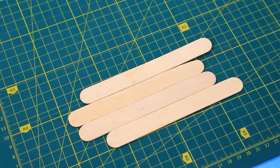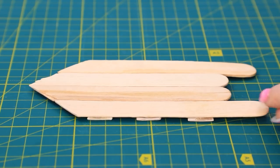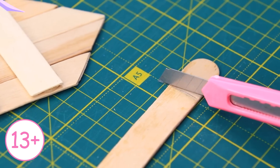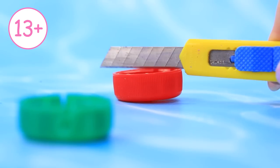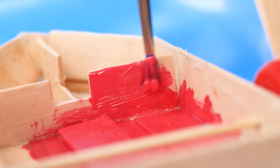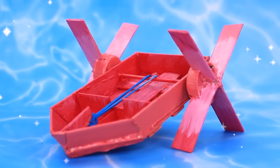Wooden spatulas. Put together. Outline the corner. Cut off the excess. Another spatula. Measure the size. Cut it. Build the sides. Make cuts. A copy of blades. Cover everything with pink paint. Add a rubber band. Blades are spinning. Our boat is ready.